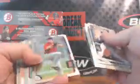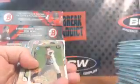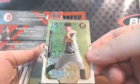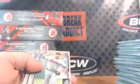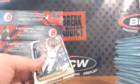Nick Gordon Chrome. Oswaldo Arcia Silver. They're a lot slicker this year. The base sliding off the top. Tyler Glasnow for the Pirates. Mini. There was a Blue Jays prospect. Laboot. Well, there you go, Derek. You got it.